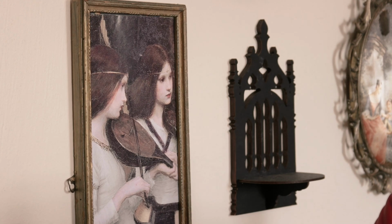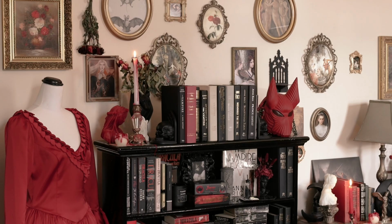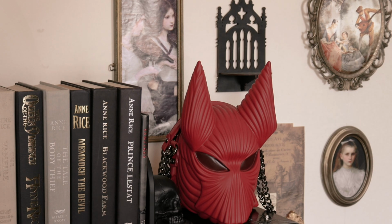Here I have yet another Waterhouse print, although I did thrift this one as it is. And next to this I've got a little Gothic art shelf by the store Yiska Designs, who I'll also link in the caption. I've really tried to frame my bookshelf with all of this artwork, and I purposely put the Gothic art shelf behind my Dracula helmet bag because I think they look great together.